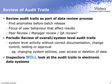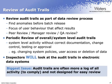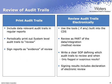And one of our major concerns is that audit trails in some systems are really defined as a log of everything in order to comply with regulations and not designed for review. So there's two options really: to print them and include all data relevant audit trails on the regular reports and then sign them. Or if you have tools in the CDS, I believe that a forensic review of audit trails electronically, following a clear SOP about which particular ones need to be looked at, and then signing the result to say I have done that electronic review is much more valuable.